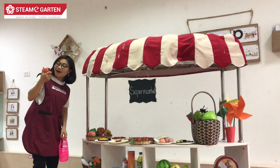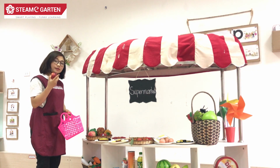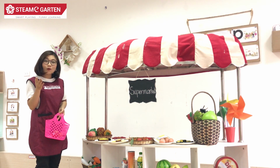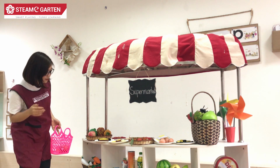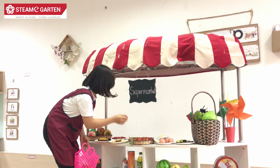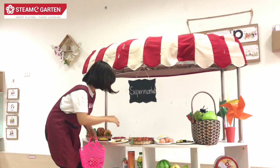So look, what color is this? It's red. So we need 2 red apples. And the next one is strawberries. Where are the strawberries? Yay! It's here. So strawberry is red too, right? So how many strawberries do we need? I think 6 is enough.